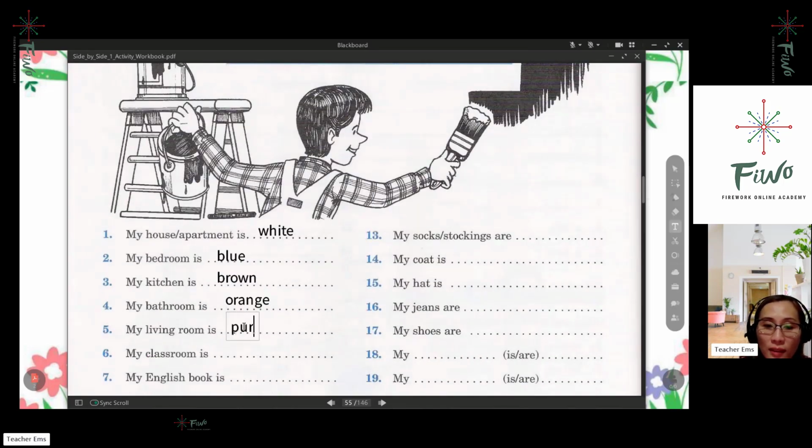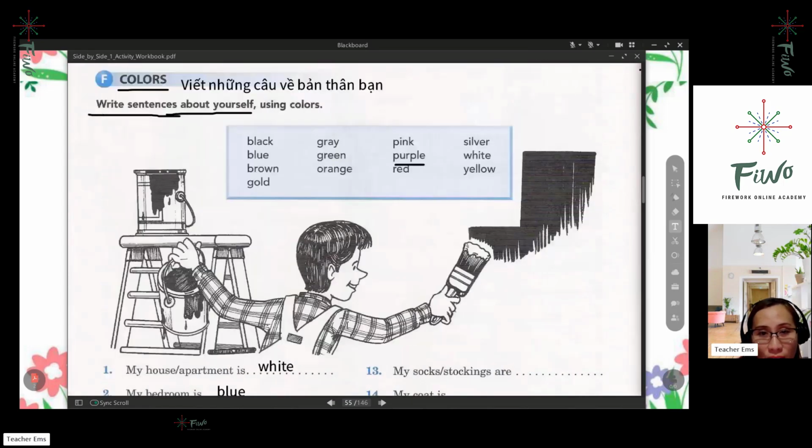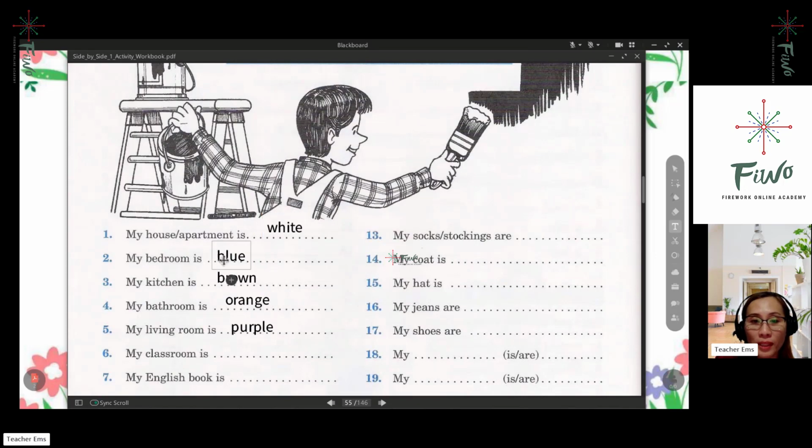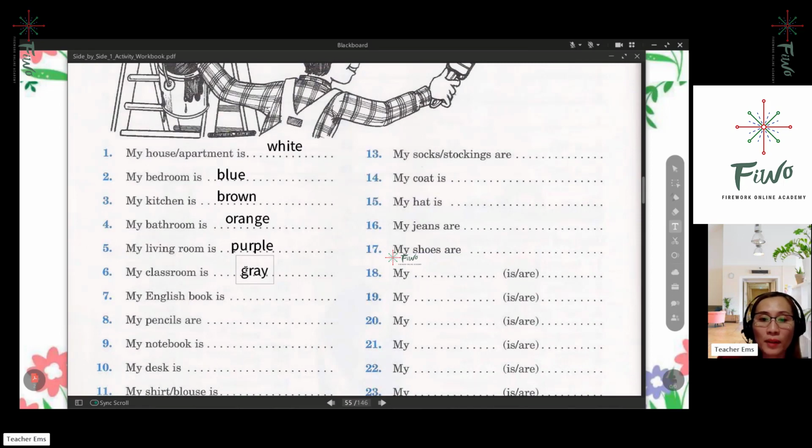Okay. How about number 6? My classroom is. What color is your classroom? Black? Gray? Gray? Yeah, you can repeat the color if you want. My classroom is... What color is your classroom? You choose. Gray. Gray, okay. Let me type gray.